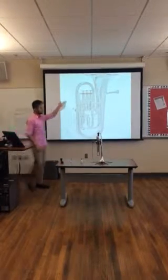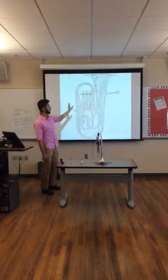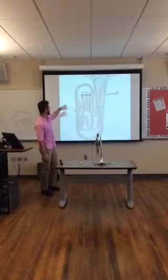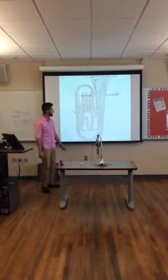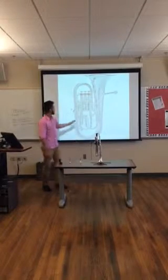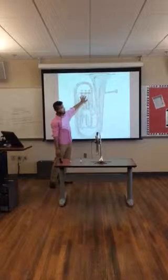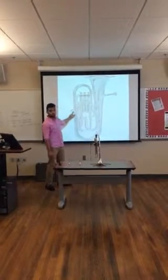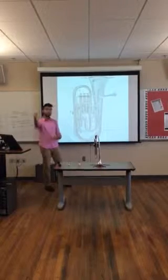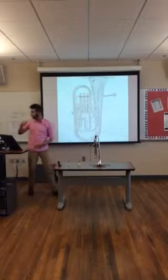This is one of the rare instruments. This is one of the rare 4-valve euphoniums with the compensating system at the bottom. The difference between this horn and all other horns is that instead of having 4 valves at the top, it has an extended valve that goes through the back, and it's played with the left hand instead of the right hand, like all the others.